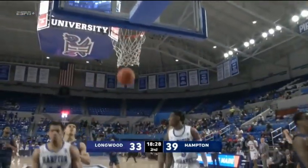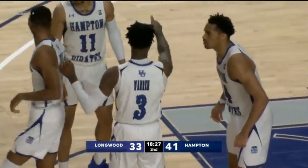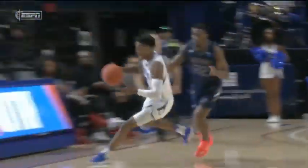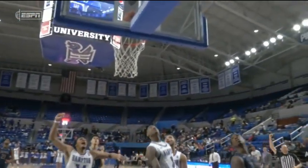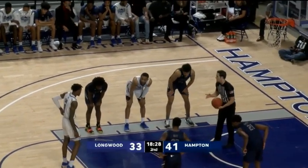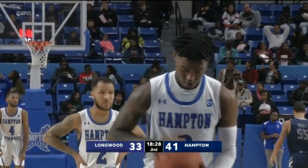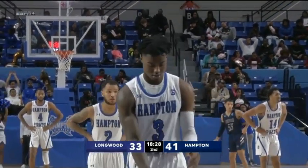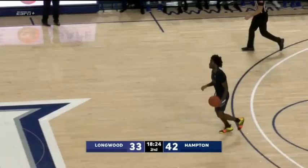Warren goes up, it counts, and one. Great job by Warren on the defensive end. As you see the replay, the steal, and the finish. So Warren goes to the line to convert on the three-point play, the classic way. And he gets it. So Warren has 11 points.